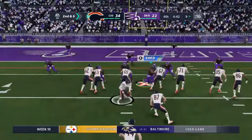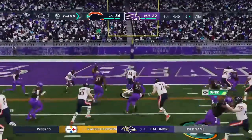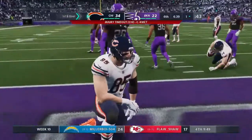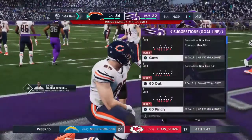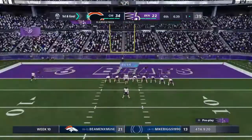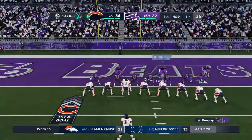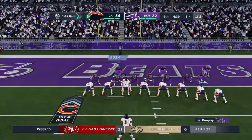2nd and 6. On the quick handoff, it's Juszczyk. A gain of 4 last play. They double that here and get 8. Now we're going to get a stoppage. Appears to be an injured Bear on the field. We'll check on his status when we get back.